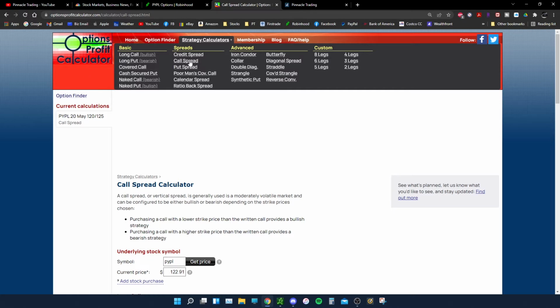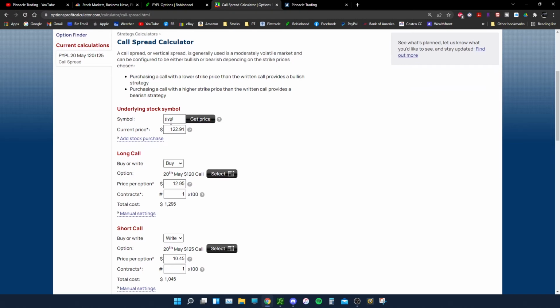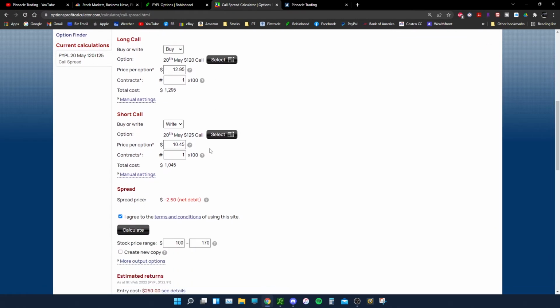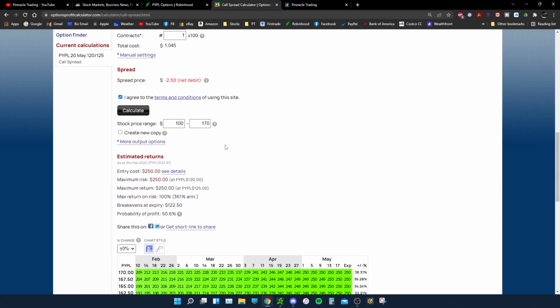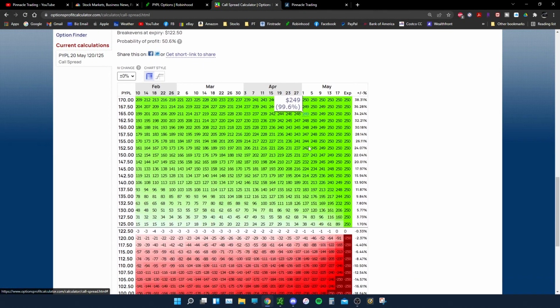All you have to do is click the call spread button right here, and I already set it up. So we enter our PayPal stock price. We're buying the 120 call. We're selling the 125 call. Same thing, just enter what you have right here, and then go down, click accept, and then calculate, and it's going to show this for you.